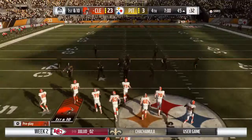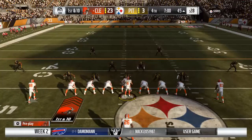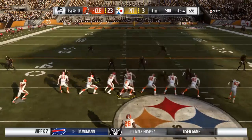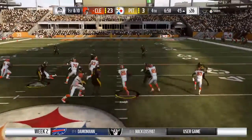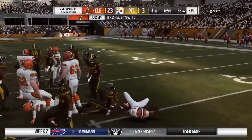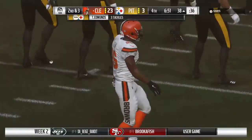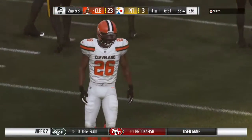Back-to-back good plays have them on the move on 1st down. Now they try the right side here. Solid running on the carry, but still brought down just inside of the 40. A solid run on 1st down. Gain of 7 leaves them with a 2nd and 3.